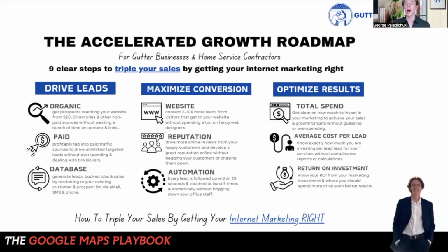And then obviously we want to optimize for results, right? So we need to know how much we're spending on marketing, getting really clear on where that's going between traditional and between digital, whether that's going to SEO, whether that's going to Google Ads, knowing what our average cost per lead is, and really understanding what we're getting in return, because none of us want to spend money on a website, money on paid ads, unless we're getting something in return, right? So we want to make sure that we know exactly what that ROI is.